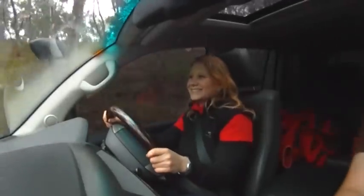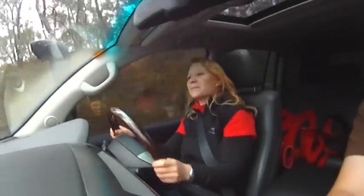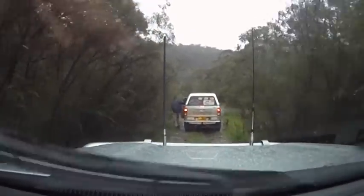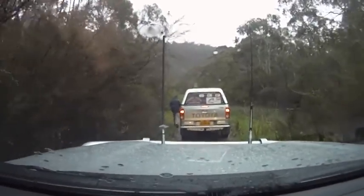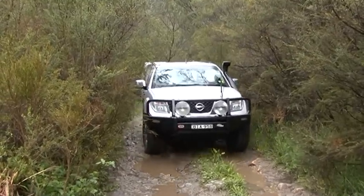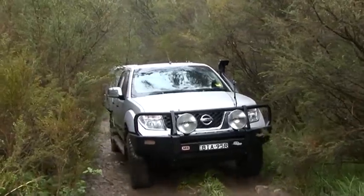Now, it would have been good to meet a few of the people on today's trip, but the rain was keeping everyone inside their vehicles where it was nice and dry. As we get nearer to the first crossing of the Cox's River, the vegetation was slowly closing in on the track, and we were wondering if we'd made a wrong turn.